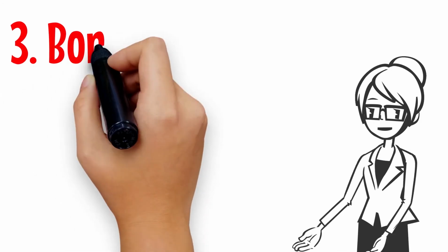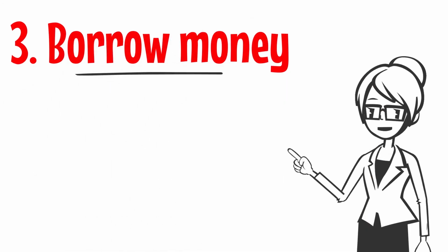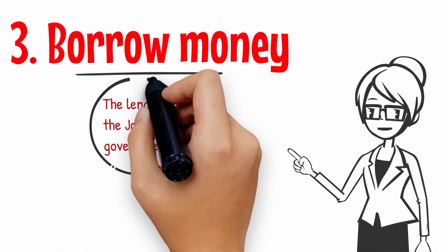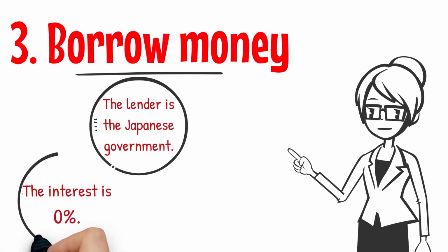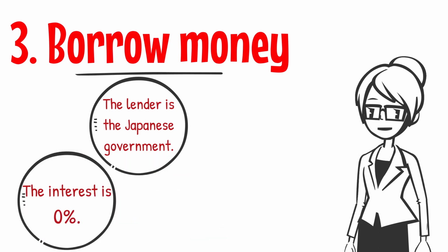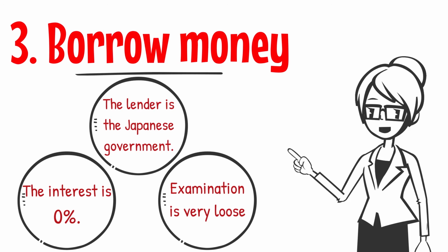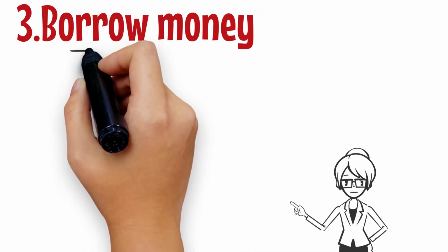Next is borrowing money. The last one is a method for those who need money right now and those who are in trouble. The lender is the Japanese government, and moreover, the interest is 0%. And it has become a hot topic that the examination is very loose. If you are in trouble with money, you may want to borrow it systematically. There are 2 plans to borrow money.